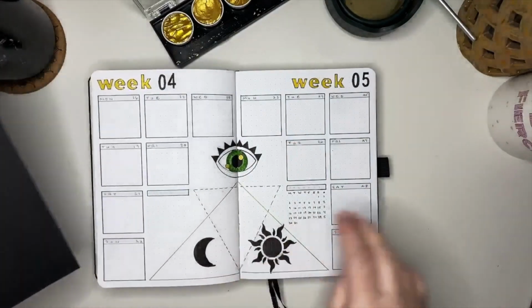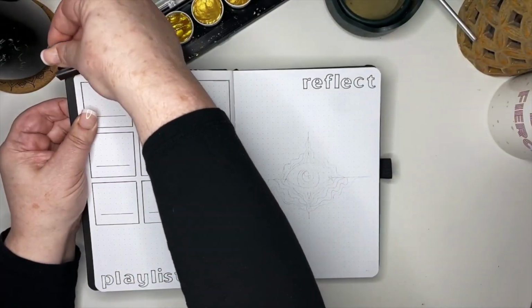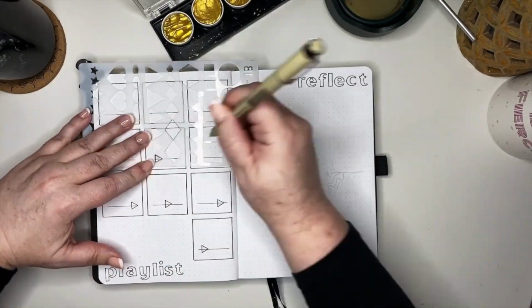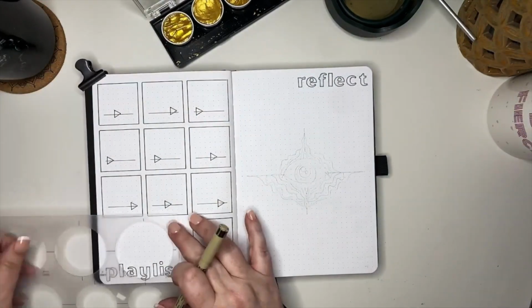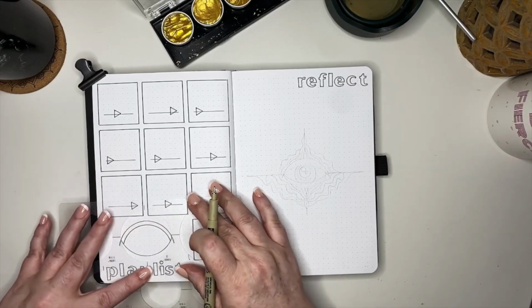You know, we have almost made it to the end, and in Kenny's journal, we pretty much wrap up every month the same way, and that is with a playlist and a reflection page. Again, I have many of the straight lines already together, and this time I decided to create the same 8x8 boxes, but this time for his playlist songs. I do have to come in and add the triangles for a play button. We'll fill those in a little bit with some gold.